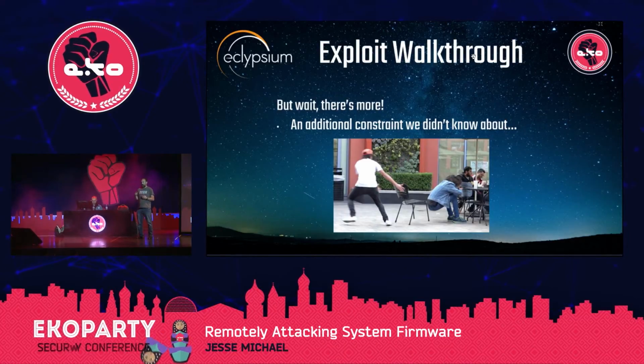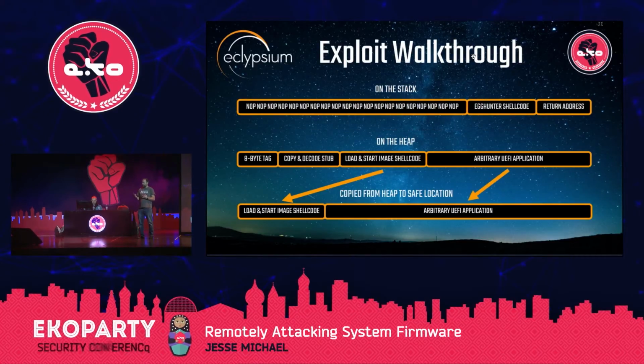But there was a problem that we ran into, is that when we overflow the return address and that function returns, it has just called free on our buffer in the heap. So if we call any functions that will trigger memory allocations, it's going to corrupt our payload and stomp all over that. So that's not what we want. But it turns out that we can just copy our second payload on the heap somewhere else that we've determined is safe, and then that just works.